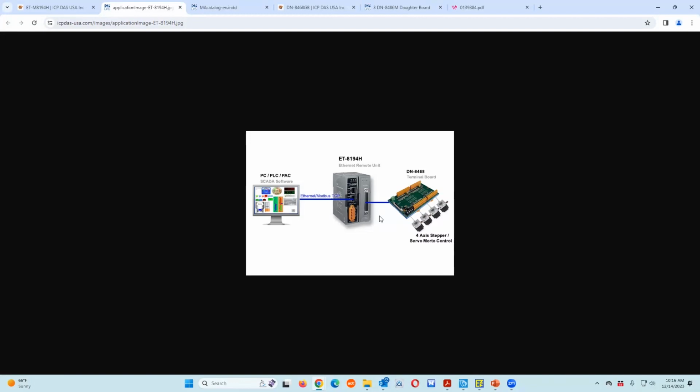This one here communicates Modbus TCP, so when your PLC or your SCADA software or your PAC determine which position you want to go to, it communicates to the motion controller, and the motion controller starts the specific motors to move to the certain positions. You can also program in coordinated movement for like 2, 3, 4 axis, 5 and 6 axis coordinated motion.